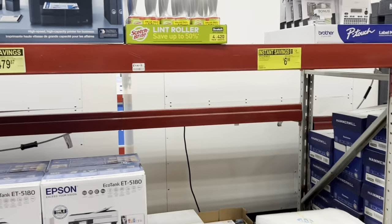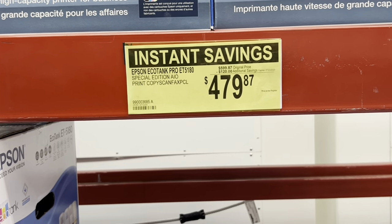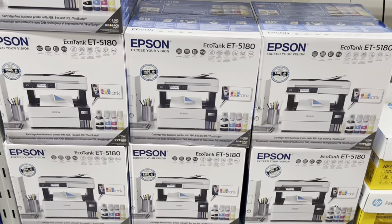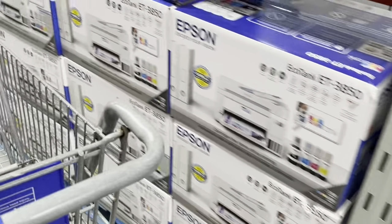What is this over here? Oh, more printer paper. Here's a whole printer. Normally $600 just about. And you get $120 off, making it like $479. Is that a good deal? I think these are the ones that last longer, right? I don't know. Seems like it might be.